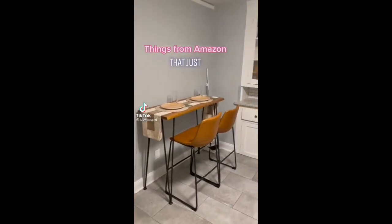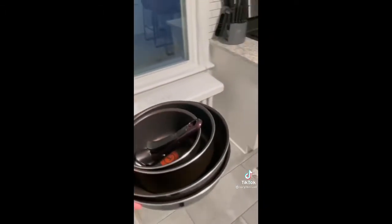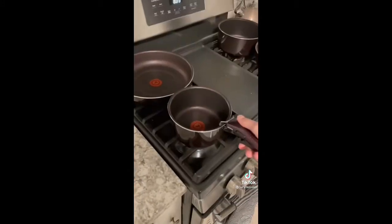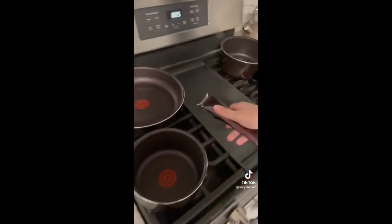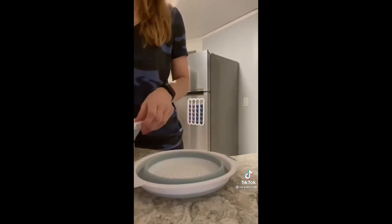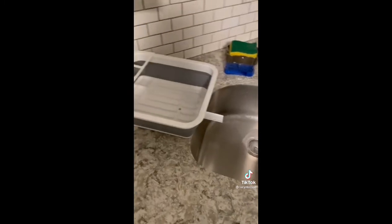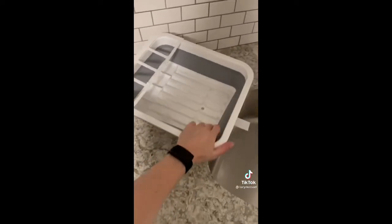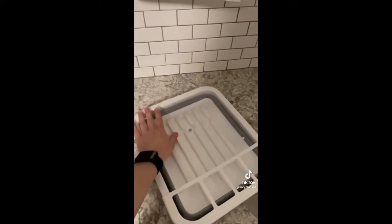Things from Amazon that just save space. Okay, so starting off hot, we have my pots and pans set. I can store it like bowls because it has a removable handle. It pops on and off everything. It was a set of four and it's still really sturdy, can hold a lot, use it daily. Then, not as exciting, but there was this pack of two collapsible colanders, definitely saves space in my cabinet. My dish drying rack has a little spout for the water to go into the sink, and it was very hard to collapse this with one hand, but it is also collapsible.